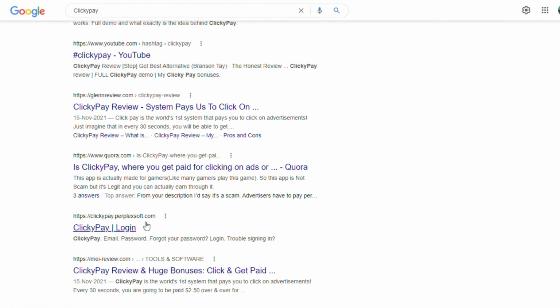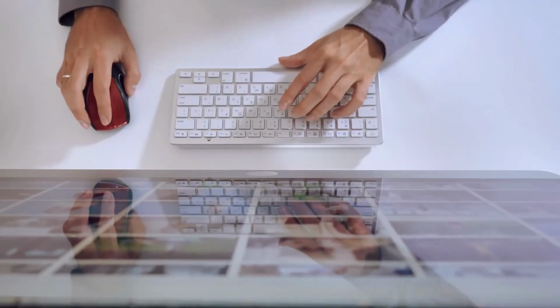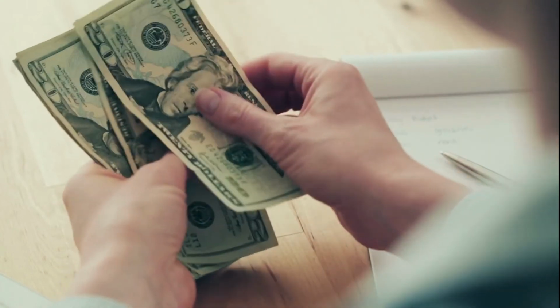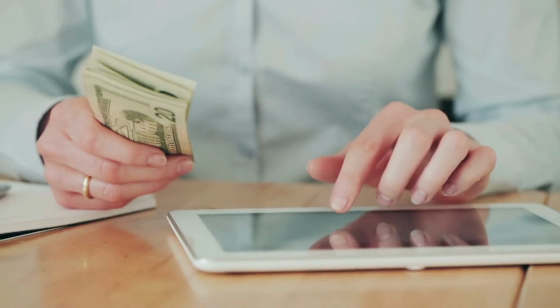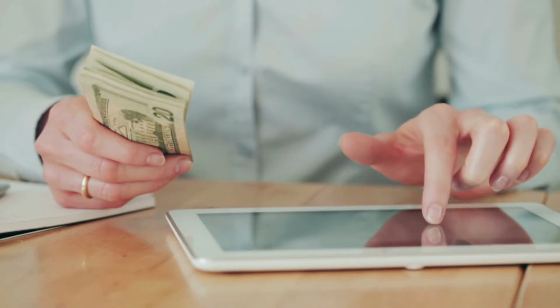The last tip I have for you is to use Clicky Pay. It is another website that pays you for just clicking with your mouse. For every 30 seconds you click, you can earn around $2.50, meaning you will make $5 in just a minute. You can earn as much as you want daily, and there is no cap on the money you can very possibly make with this site, so go ahead and visit the site. If you like it, start clicking and earning money easily.